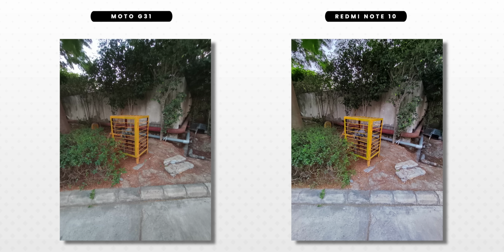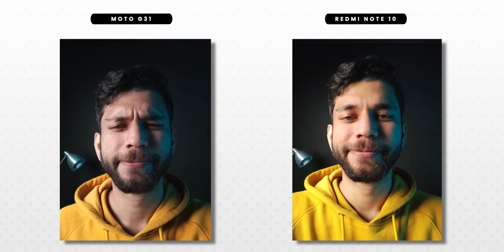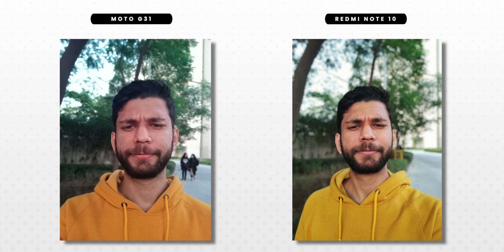And then the ultra wide angle cameras are more or less the same. An 8 megapixel ultra wide angle camera in this range is just good to have. Also, selfies are the same. Moto has that natural real life look and Redmi has that boosted saturated look. Look at this exact photo. My hoodie looks exactly like what Moto G31 is showing, whereas Redmi Note 10 has made it some different color. But most of the people might prefer Redmi Note 10's photo.